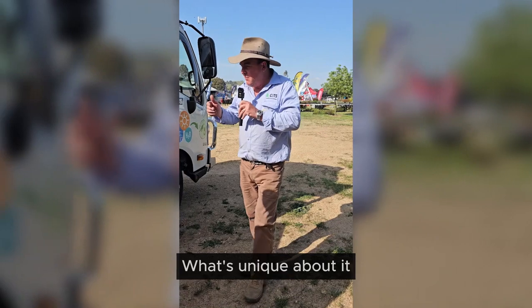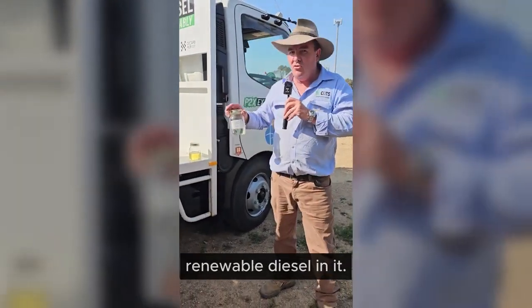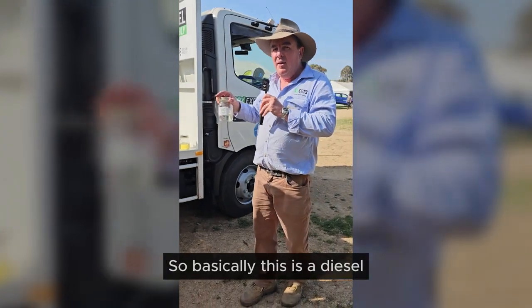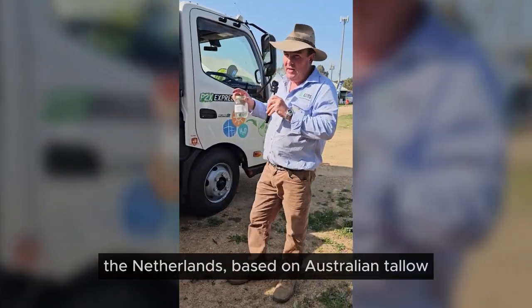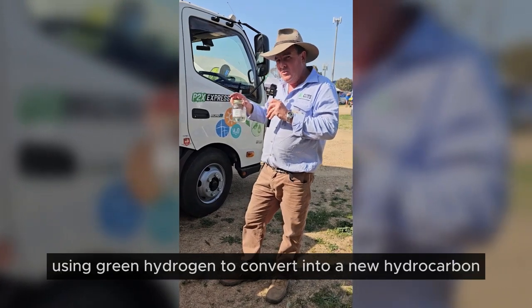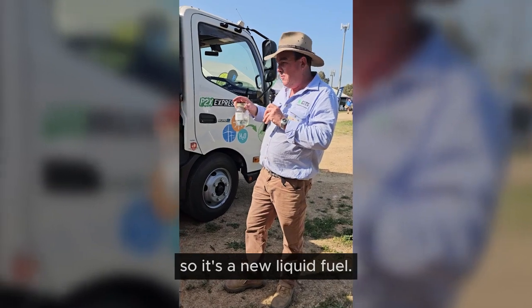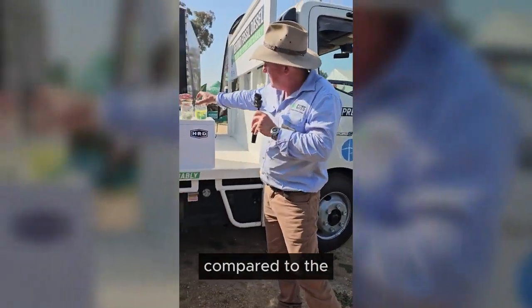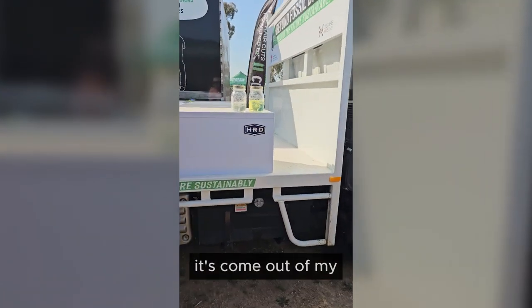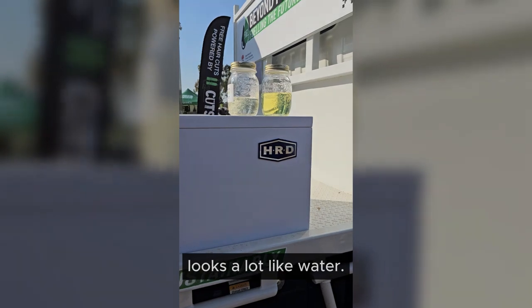What's unique about it, the fact that it's also pulling the trailer, but we're also running a Neste renewable diesel in it. So basically this is a diesel that's been imported from the Netherlands based on Australian tallow, using green hydrogen to convert it into a new hydrocarbon which is carbon neutral. So it's a new liquid fuel. You can see there a comparison of it to the tractor diesel that's come out of my tractor at home. It's clear, looks a lot like water.